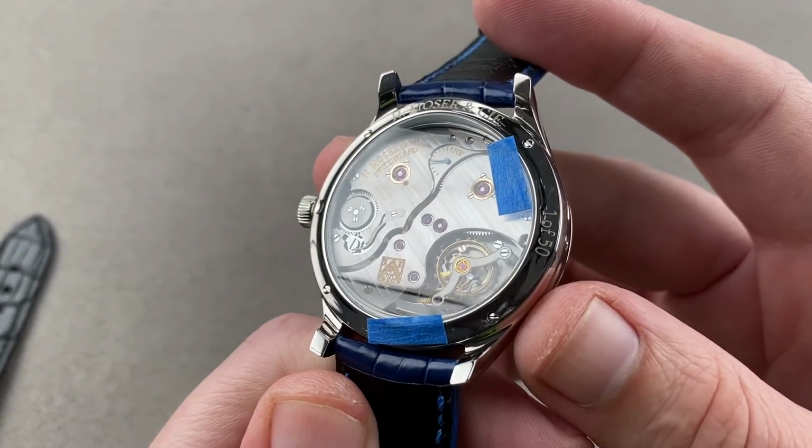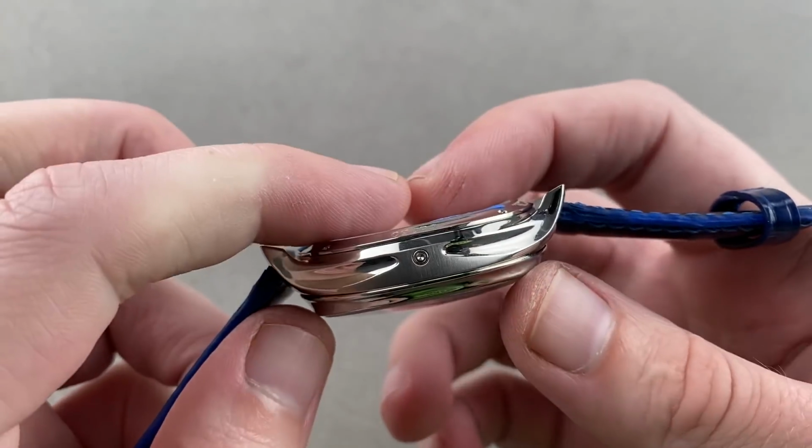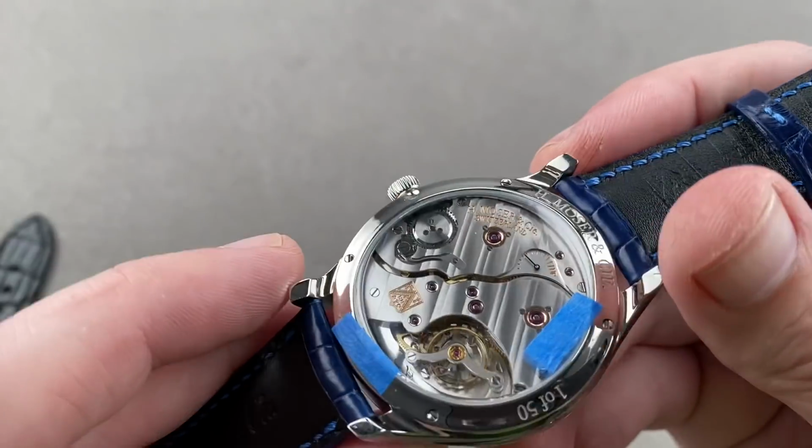Now, flipping it over, you can see that it is one of 50 made, and my favorite feature is that the case back is curved, and so is the sapphire, to trace and hug the underside of your wrist. There's a little kerf underneath the crown to dig your nail in to pull it out easily.